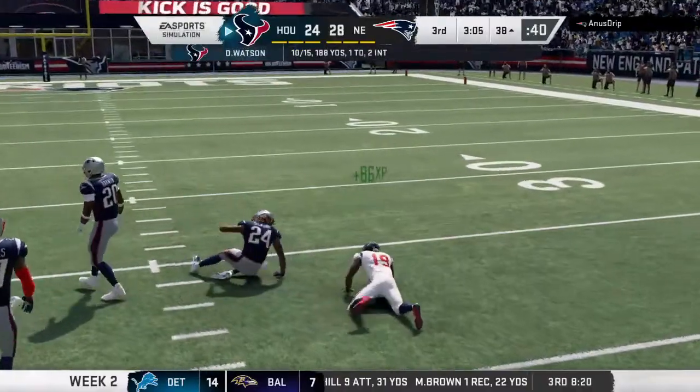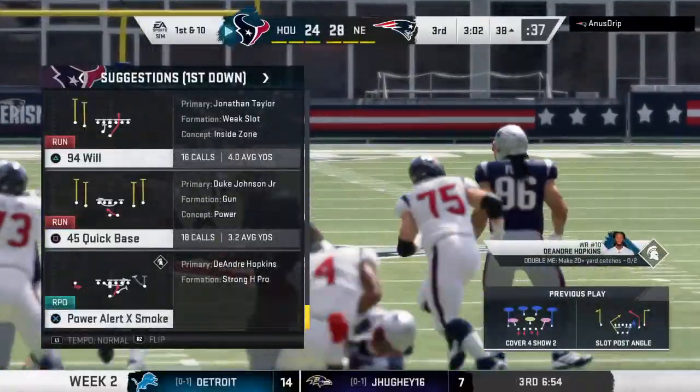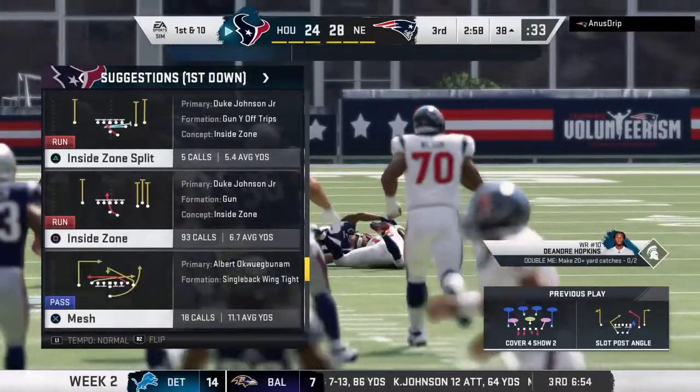Absolutely. And now here's a deep shot that's complete and able to rip off a big chunk of yardage before being dropped inside the 40. First down, Texans.